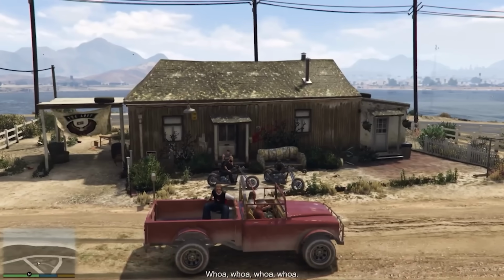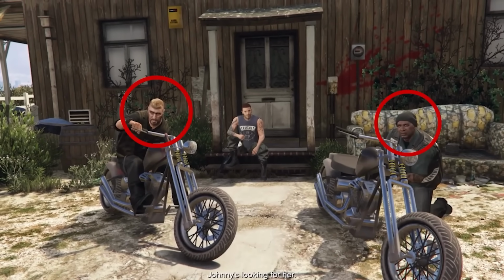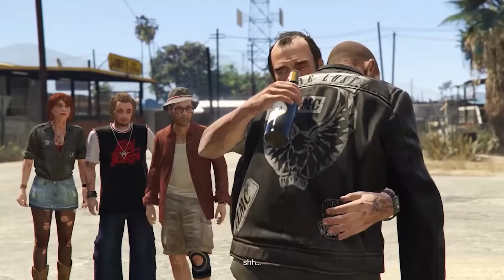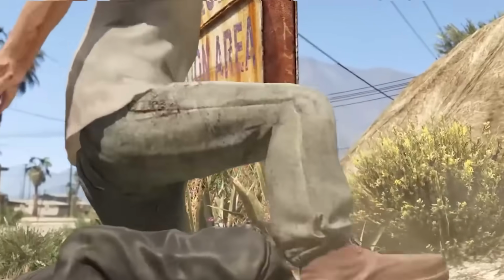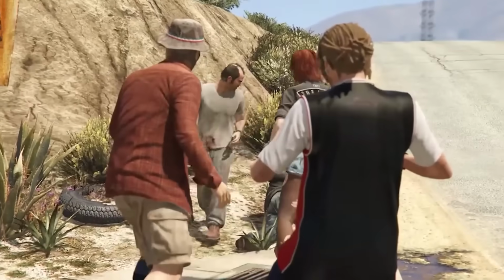In the mission, Mr. Phillips, Terry, and Clay, two bikers from Lost and the Damned in GTA 4, try to escape from Trevor, and unfortunately they didn't last too long. Speaking of Lost and Damned characters that didn't last too long, in the same mission, in the starting cutscene, Johnny Klebitz kinda got stomped by Trevor, and people were kind of upset about this considering he was a pretty big character in GTA 4's DLC.